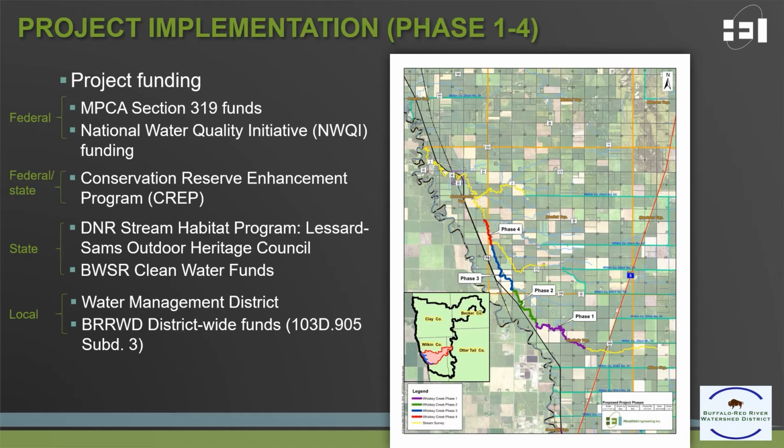The plan is to hopefully establish a water management district sometime this winter. And then there's also the district-wide levy funds available through the Buffalo-Red River Watershed District.